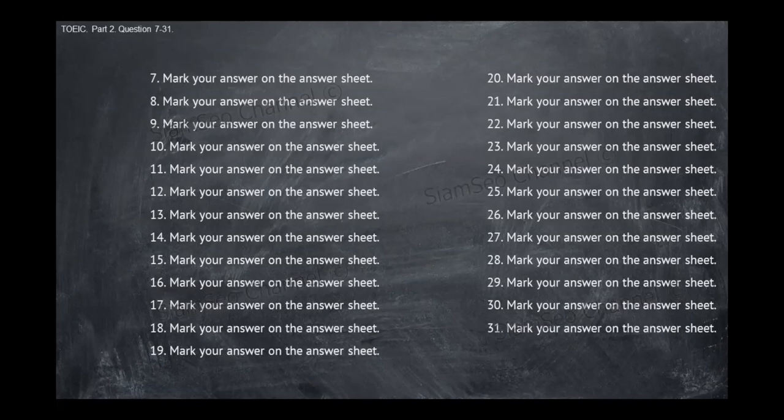Number 24. I think the longer coat would be more practical. A. The men's section is upstairs. B. Then that's the one I'll buy. C. No, I can't wait any longer.